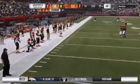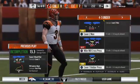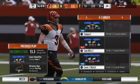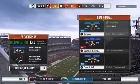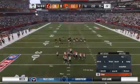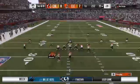And that's incomplete. What's the old adage? Be quick, but don't hurry. Well, that went right out the window there. He was hurried, harassed. That ball had to be gotten rid of. Otherwise, he was going to get sacked. An incomplete pass on second down. It muddles things a little bit here. This is third and 10.